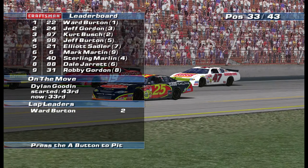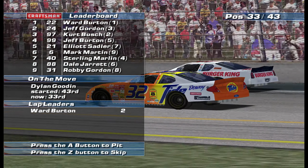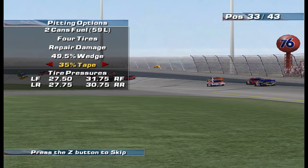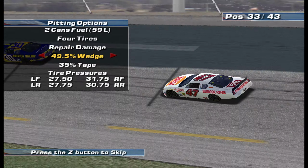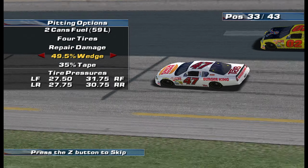So I do have mandatory pitting on, so we're going to have to pit and take fuel and tires. So we're going to go ahead and do all that, adjust it. I do remember somebody saying that there was a glitch if you skipped the cautions. If anybody wants to comment and tell me what that is down below, I would happily take that into consideration. But we're going to go ahead and pit, and we'll cut to that.